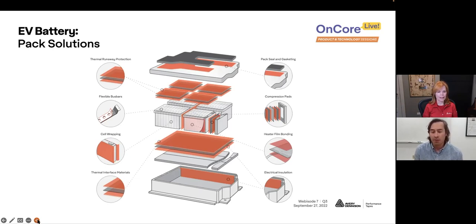Our Avery Dennison solutions are backed by material science, and so they are specially formulated and designed for whatever materials are being used. And of course, they're there to help make battery packs safer, less flammable, more efficient for assembly, lighter, cheaper, and help solve common challenges like dielectric protection and flame retardancy. Yeah, a lot there to cover, and I'm excited to talk about all of this.